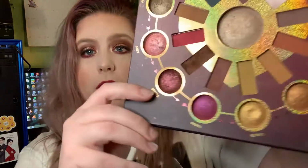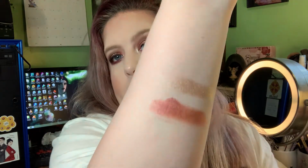So anyway, this is what the BH Cosmetics Zodiac palette, the original one, looks like. And in this palette, Taurus is this beautiful color right here. It's like a gold. It's absolutely stunning. I love this palette. And then in the Zodiac Love Signs palette, Taurus is this beautiful red color. And it looks like this, and I will show it to you. Let me just swatch this for you. So that's the two colors that I have to work with.